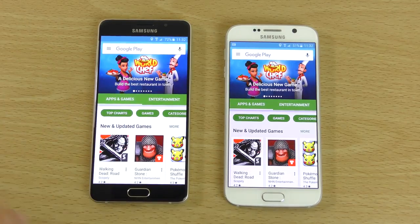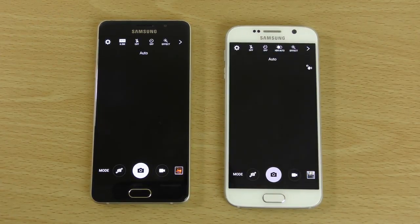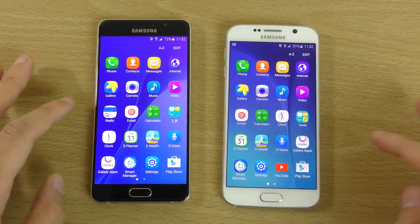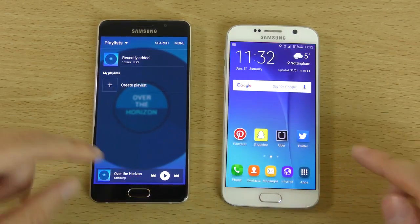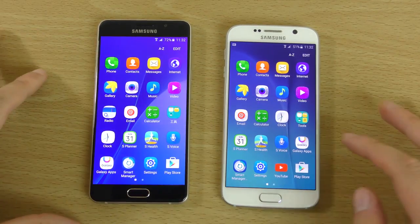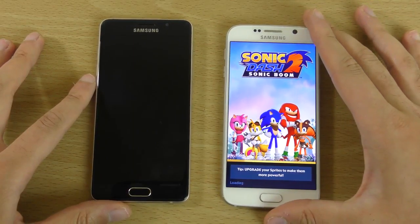A little bit faster here though for the Play Store, which is nice. Camera about the same there, so not a big difference. We do have some Samsung apps such as music, so a little bit quicker on the right. Calculator, again right. So I think you can see here the S6 probably still that little bit faster when it comes to the performance day to day.